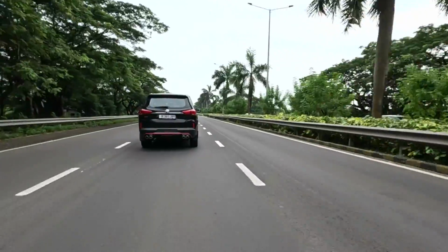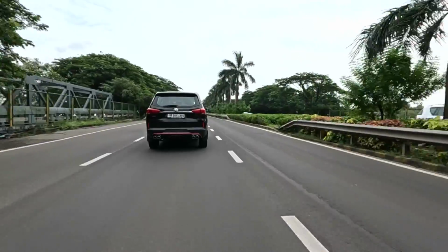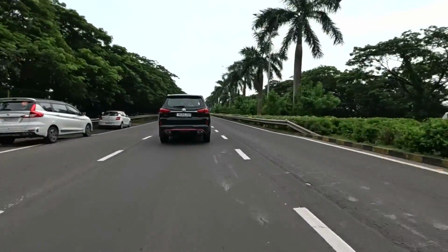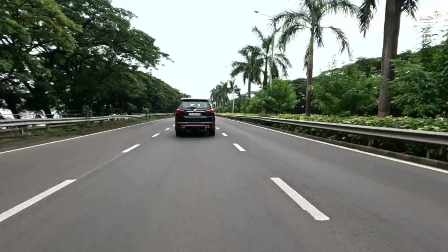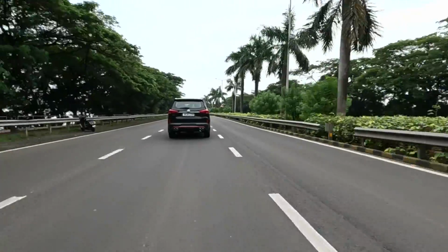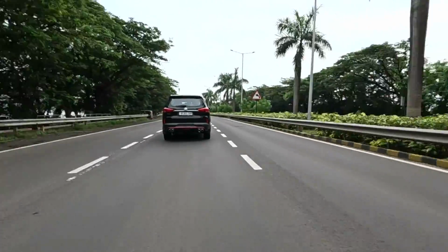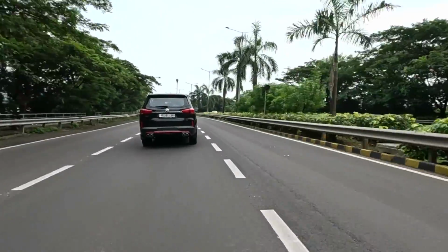When it comes to brakes, the Gloster feels much better. The Fortuner is also good on brakes. The steering, of course, like I told you, the Gloster wins that aspect. When it comes to body roll, Fortuner of course is high on body roll, and so is the Gloster, but for some reason it is the Fortuner that feels much better, much more composed while cornering slightly faster.